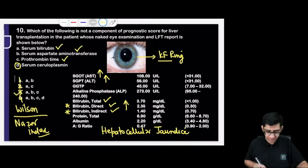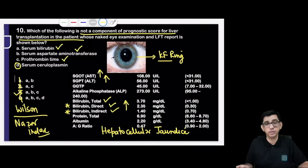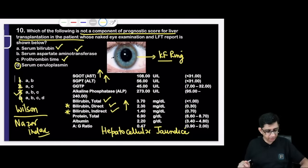Okay, so we sorted question number 10. Option number 3 is the correct one for this one. The basic hack, guys, in case you missed it, I'll repeat that again. Ceruloplasmin is useful for diagnosis of Wilson. But ceruloplasmin is not a test that is going to decide the need for liver transplantation. Read the question: not a component of prognostic score for liver transplantation in the patient shown. The question did not say how do you diagnose the condition. He says the need for liver transplantation. So go towards the end of Wilson disease. That's where you will read about Nazar's index.